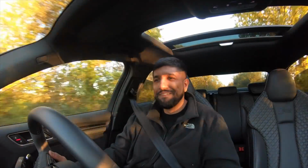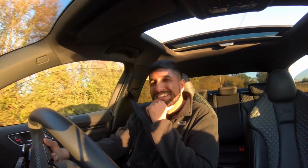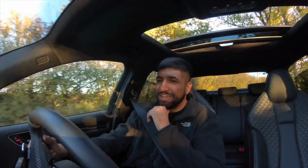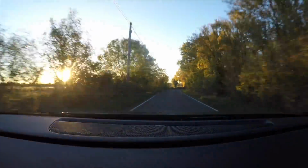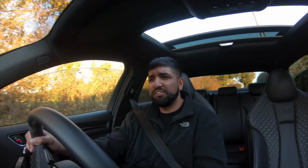What a machine, man. It might have been a mistake to drive one of these after driving. Oh, the stock RS3 is so capable. I know some of you guys probably think I'm a bit of an Audi fanboy, but trust me, I'm not really like that. I just appreciate good cars. This facelift is just so much more impressive than the pre-facelift.